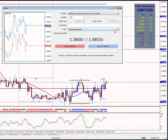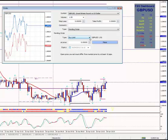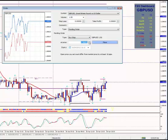I'm going to put a pending order in. It's going to be a buy stop. If it gets above 162, well, I've got to add spread. So let's say 165, 165.5. Buy stop. We'll take profit at 58.99, but I would take bits off on the way up.